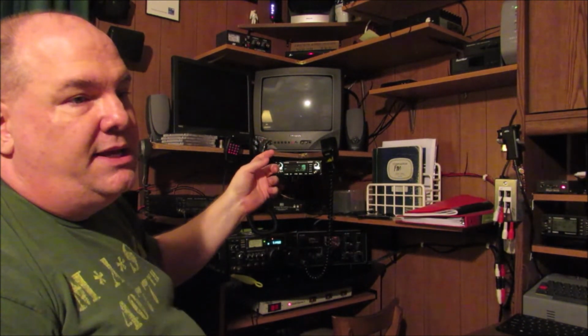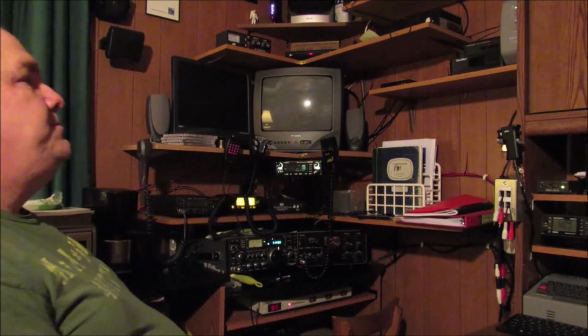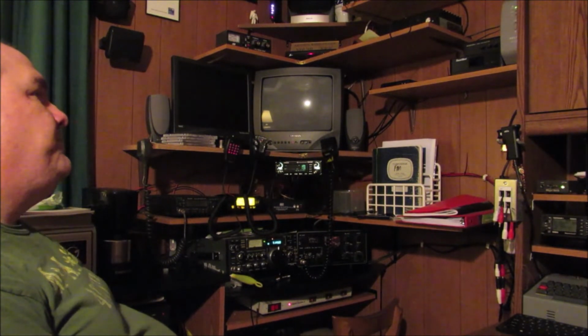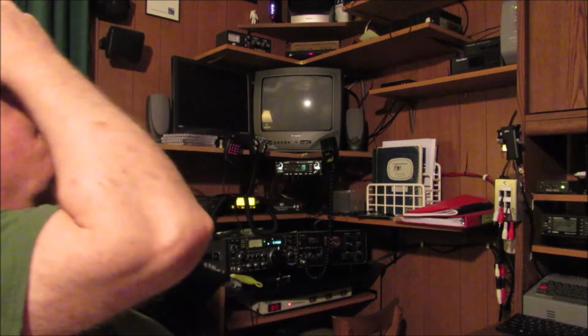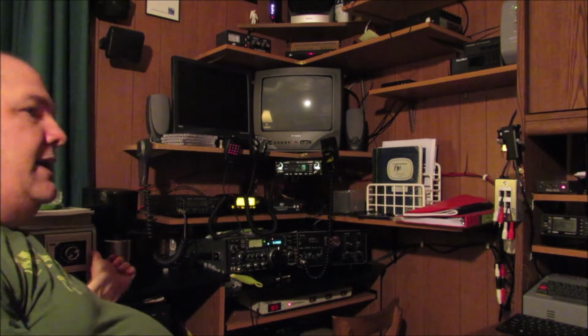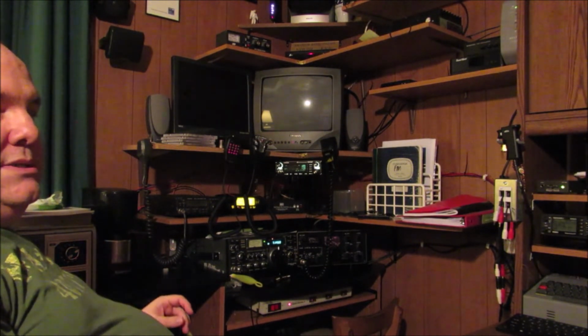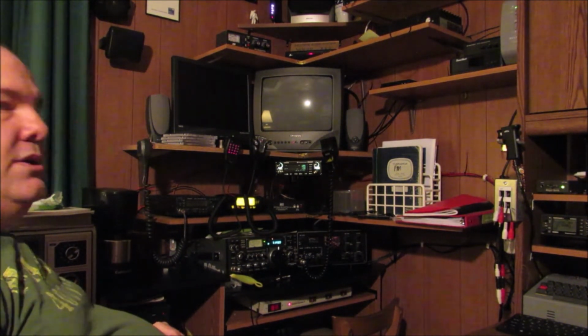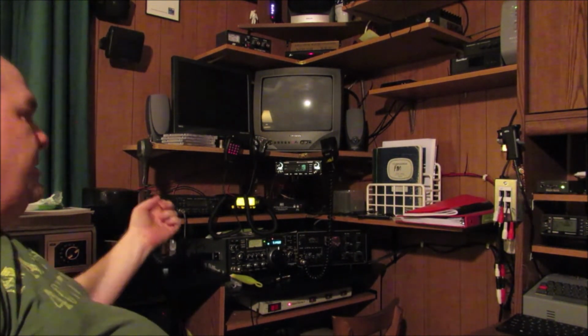I have a 5-element beam for 2 meters and a 3-element beam for 6 meters on the roof. And I don't know if you can see that one. And also there's a control box for the rotor that has not yet been installed at this point for the TV and FM antenna. And next to that is a battery backup for my scanner. And right here, and I don't know if you can see this, is a 19-inch color television set that I bought the year I graduated from high school, 1985, and it has another Zenith DTT 901 hooked up to it. So with this, I can monitor 2 TV channels at once, and of course this one's for those long sessions in the shack. It's a coffee maker.